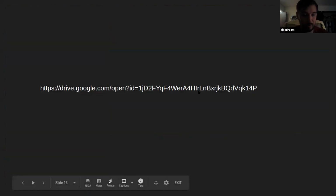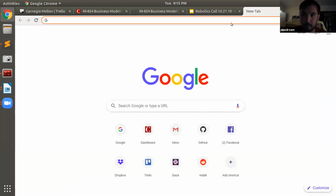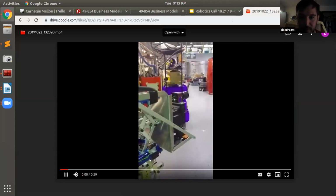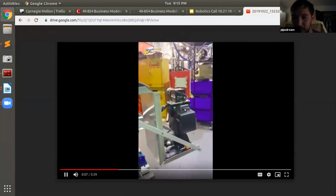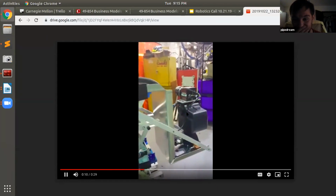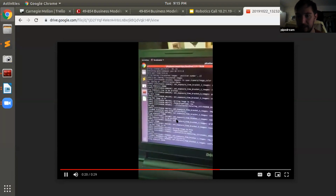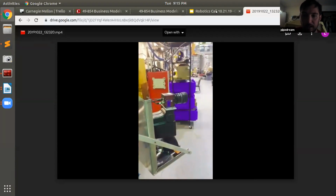Oh yeah, and so I'm going to show you what it looks like. Let me see if I can grab this link. This is footage of a test run. You hear that? There it goes. That's the pan tilt unit rotating and doing its thing. It rotates and it points up and down. And then that's my program outputting as it's running through the sequence. That's the basic idea.